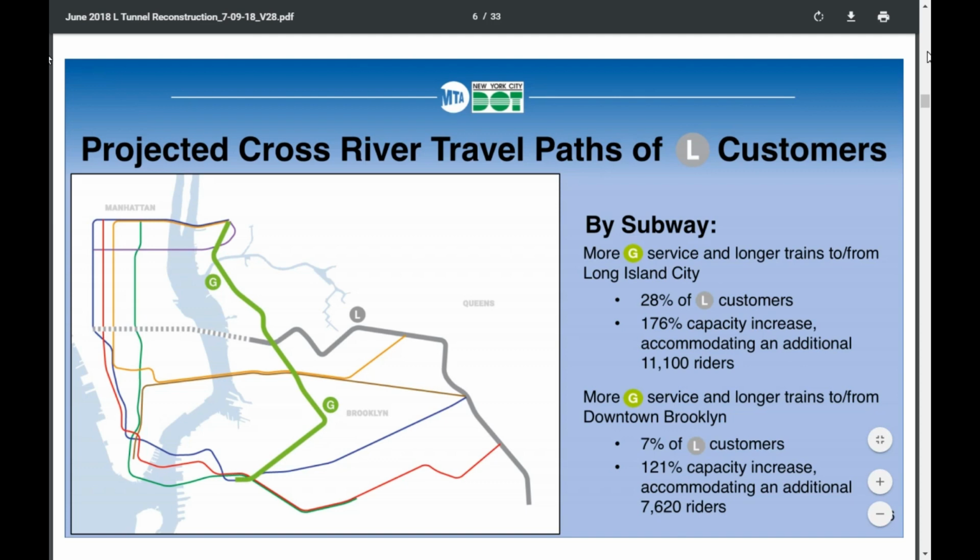More G train, longer trains to and from downtown Brooklyn. Where's that going to come from? 7% of L train customers and 121% capacity increase, accommodating an additional 7,620 riders. Well, the only G train stop in downtown Brooklyn is Hoyt and Schermerhorn Streets, because we all know that the G train is the Brooklyn-Queens crosstown route. Well, it's pretty much more of a Brooklyn route, because it travels through the vast majority of Brooklyn neighborhoods and only serves one neighborhood in Queens, and that's two stops in Long Island City.